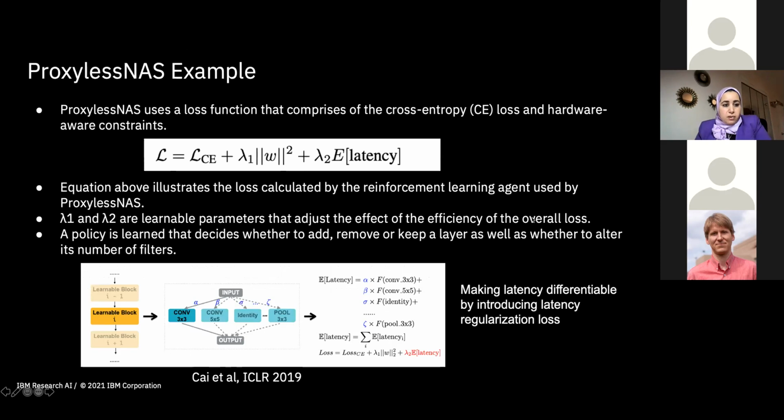So this is an example of ProxylessNAS from MIT, which uses a loss function that comprises both the cross entropy and the hardware-aware constraints. And you can see here that the way they've done this is they use this in their reinforcement learning agents. So they do a combination of both gradients, a differentiable technique, but also a reinforcement algorithm. They have added this latency term, and a policy is learned to decide whether to add, remove, or keep a layer, as well as whether to alter the number of filters. And they also made the latency differentiable by introducing this latency regularization term.